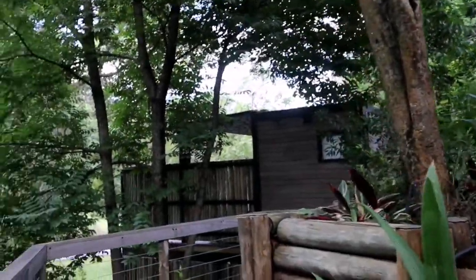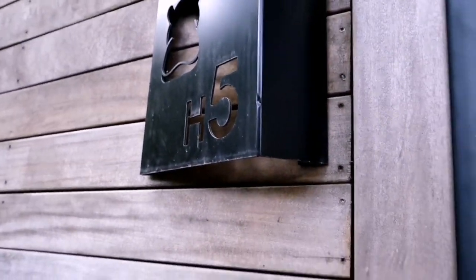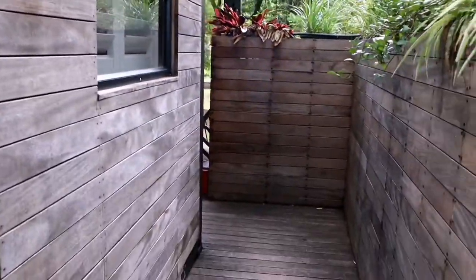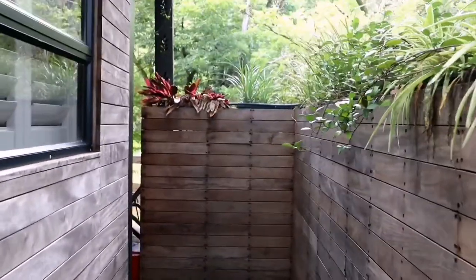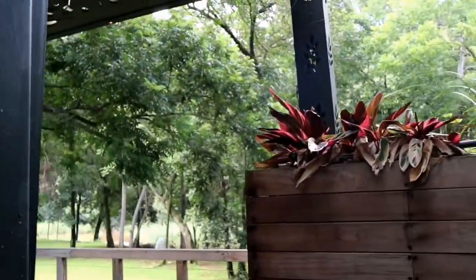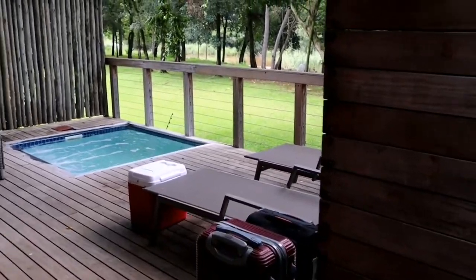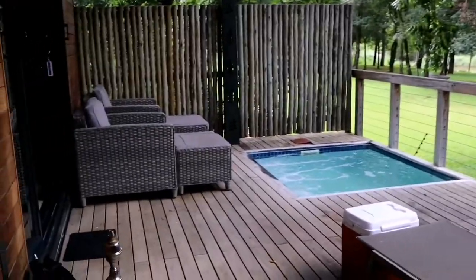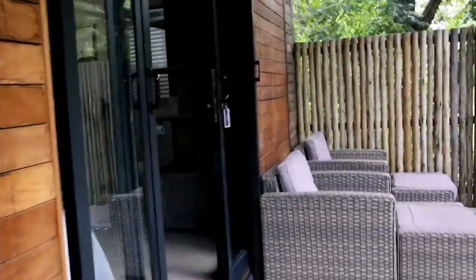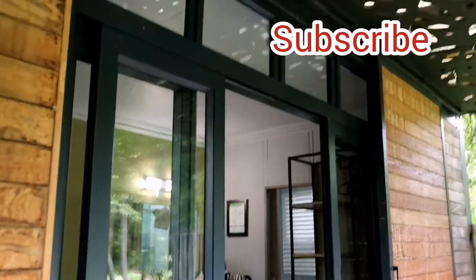So on the outside area, this is how it looks. The cabin has a very beautiful view of the river. It's quite nice. They have a lot of stairs, okay, not stairs but steps. So you must be willing to walk, guys, from the parking area to get to the cabin. It's quite a long walk, especially if you've got a lot of luggage, so just keep that in mind.